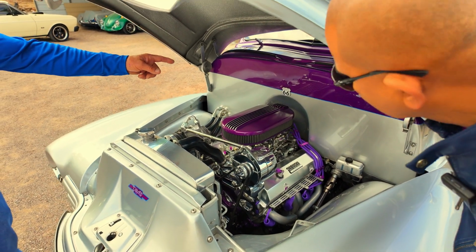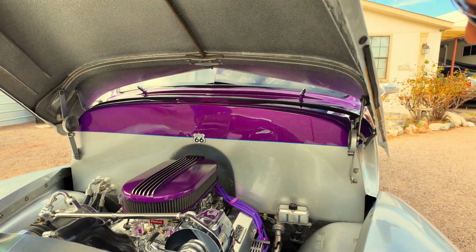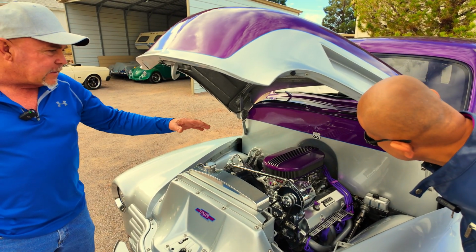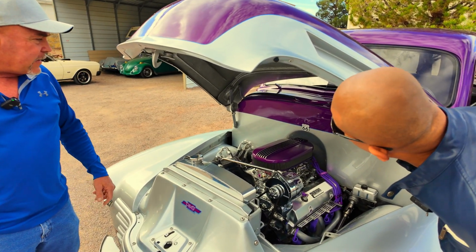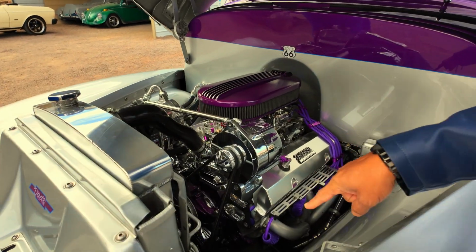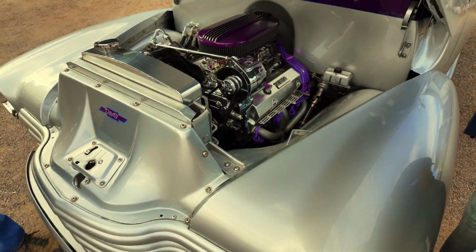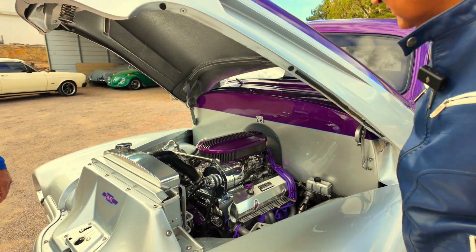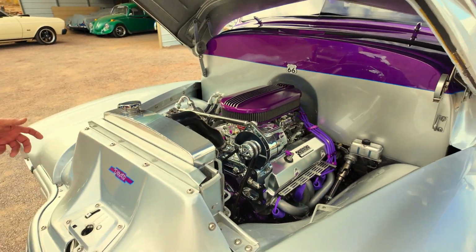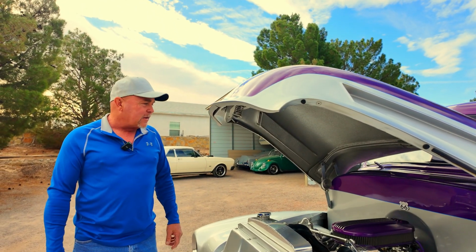The firewall is smoothed. If you notice, there's no holes in the firewall. I mounted the power brakes underneath the floor, and I wanted a real clean look, so I've smoothed everything out. And I can see from here the actual frame of the truck is all purple too. Yeah, the whole frame, I completely painted it purple before I put the truck together on it. I just wanted a really nice piece of art because it belonged to my dad, and it'll go to my daughter when I pass away.